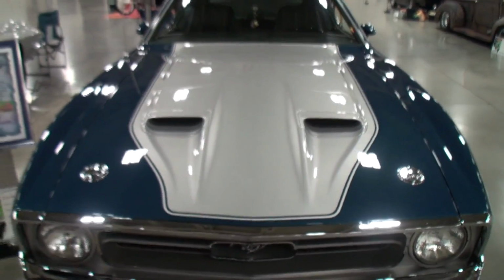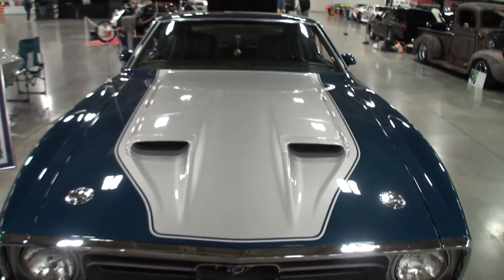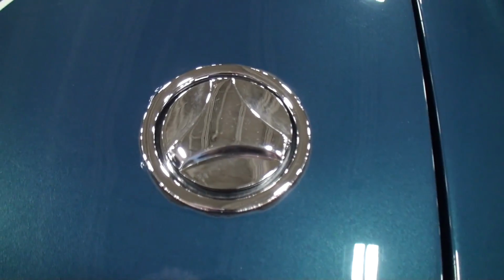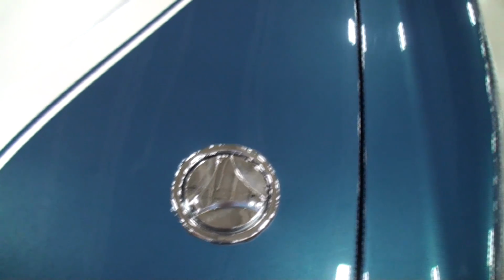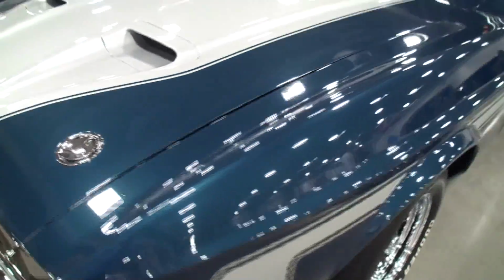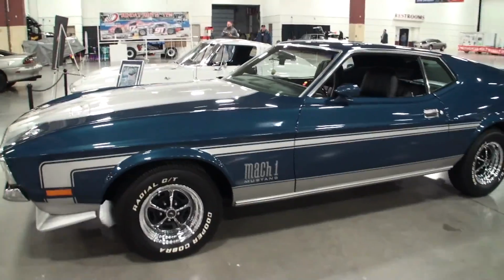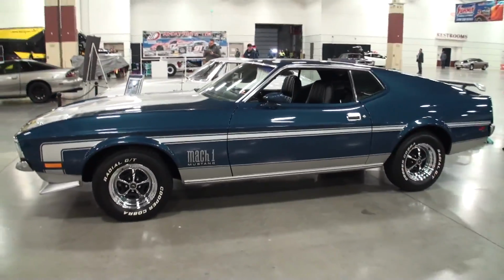That is awesome. Look at this. So it has the argent hood, the color there. Argent gray, that's like a midnight green. It's not the gravity. But you know what? I'm kind of a blue car. This car screams Ford blue. So it really looks good.